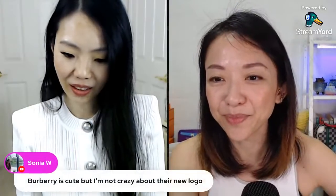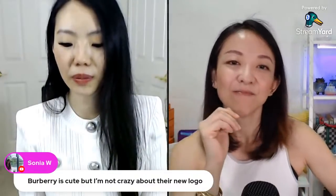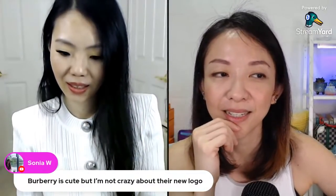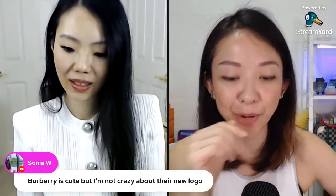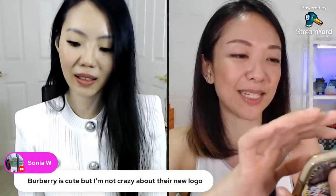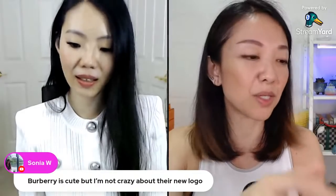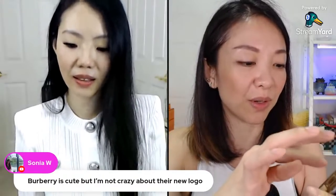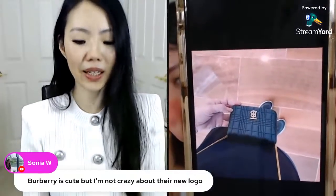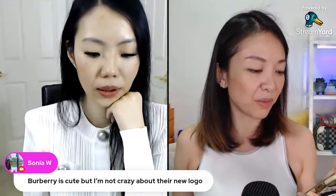Sonia, Burberry is cute, not crazy about their logo. Yeah, it's the new logo. Sometimes it's too much when they change it. I think they haven't done enough branding for their logo, but I gotta show this because my friend sent me a picture of the bag. She's using it today, and I was just so surprised. So she's wearing it now. Yeah, the size is back, so good. That size one is really, really good.